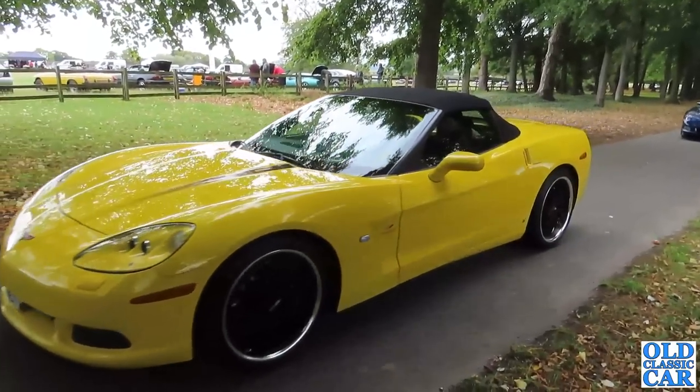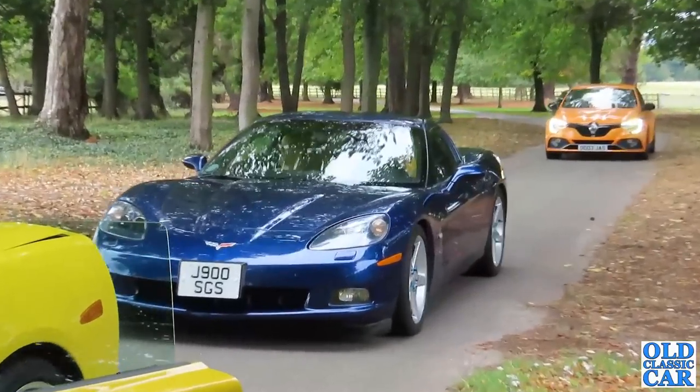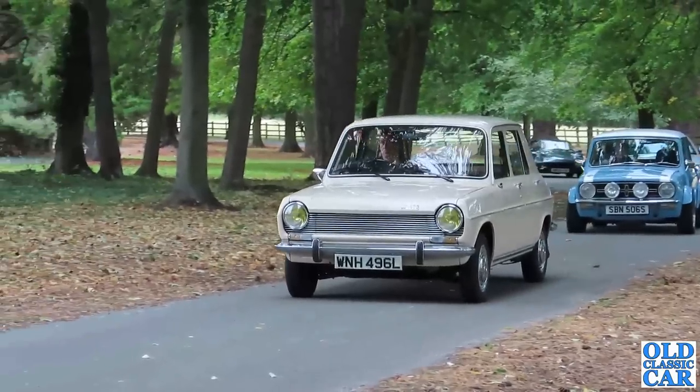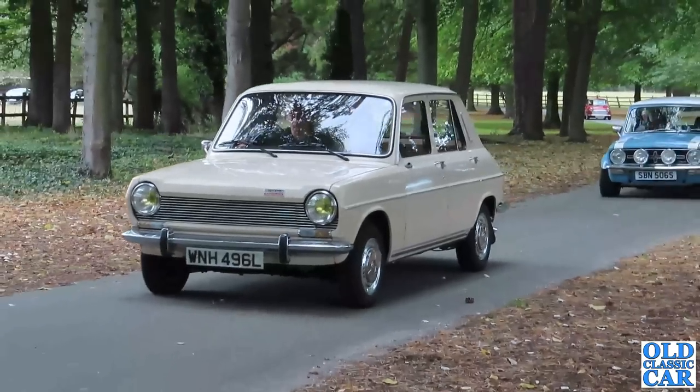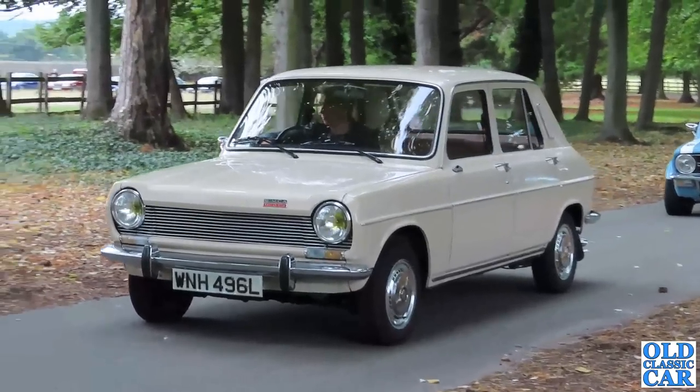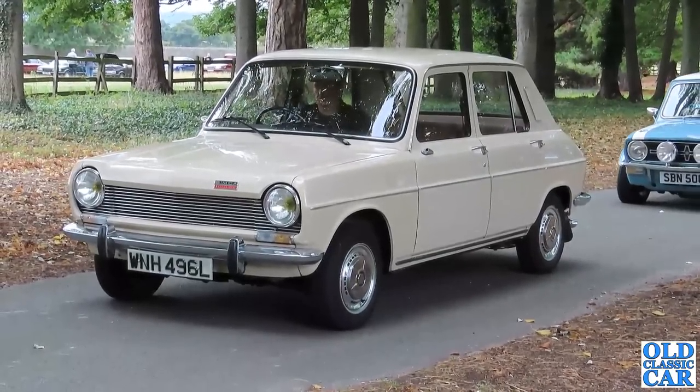Nice colour. There's another new one to us, a Simca. Complete with yellow French headlamps still. What a beauty that is. Right-hand drive though. Yeah, it is right-hand drive, isn't it? Well spotted. So what's that, 1972 or 73?